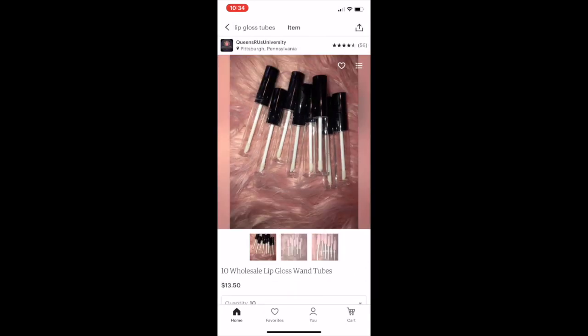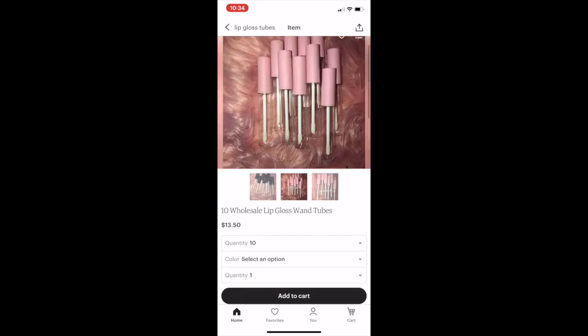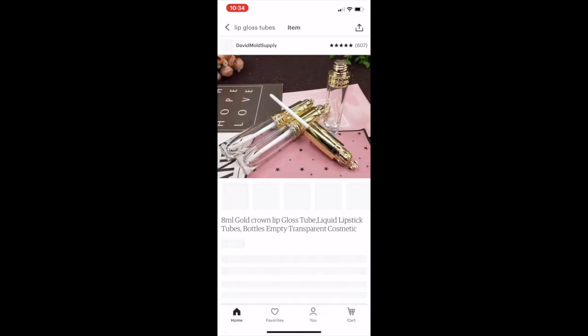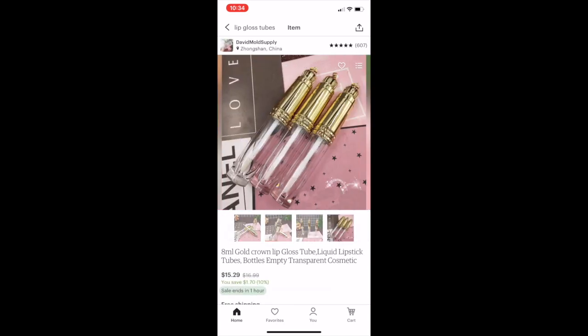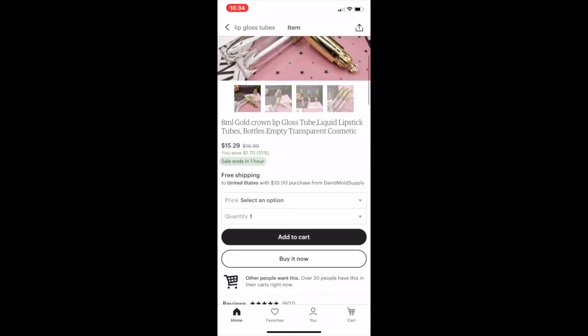Let's see, these are pretty too. Oh, they have black and pink ones. Okay. These are 10 for $13. That's cute too. I've had these before. I really didn't care for these too much. They are pretty, but I don't really recommend these.